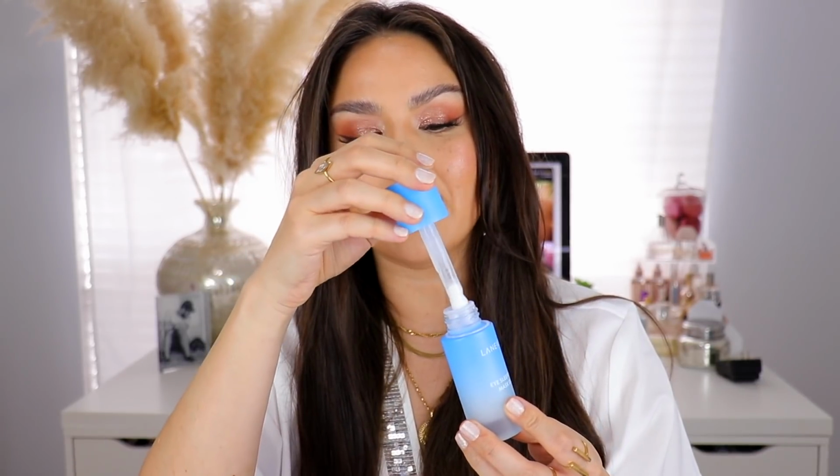So this is my primary night cream. I do like to mix it with a little bit of the Laneige Eye Sleeping Mask. I actually ordered this from YesStyle, but I don't think YesStyle carries it anymore, which is a bummer, but it just has a little metal ball at the end.